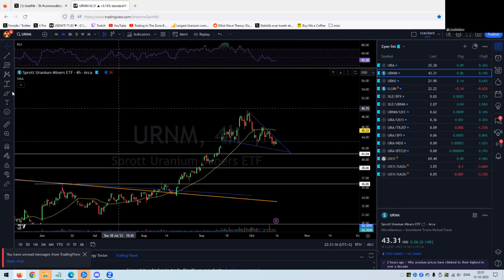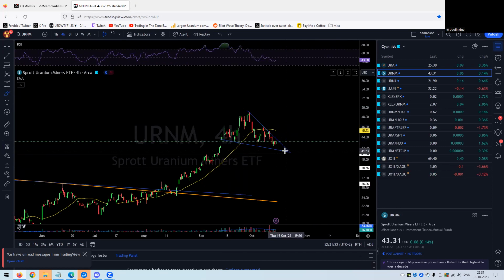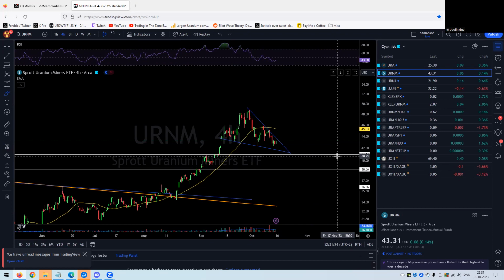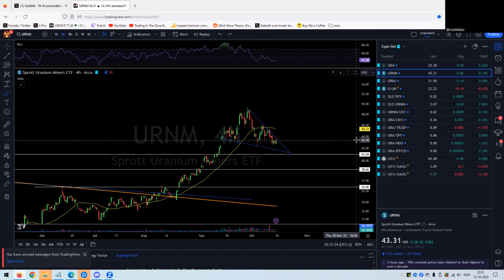Again, as I mentioned yesterday, I don't think this is a head and shoulders, because the right pit is lower than the left pit. Therefore, I'm getting the conviction that it cannot be a head and shoulders if you have a lower right side pit compared to the left. It needs to be horizontal, ideally, or higher.